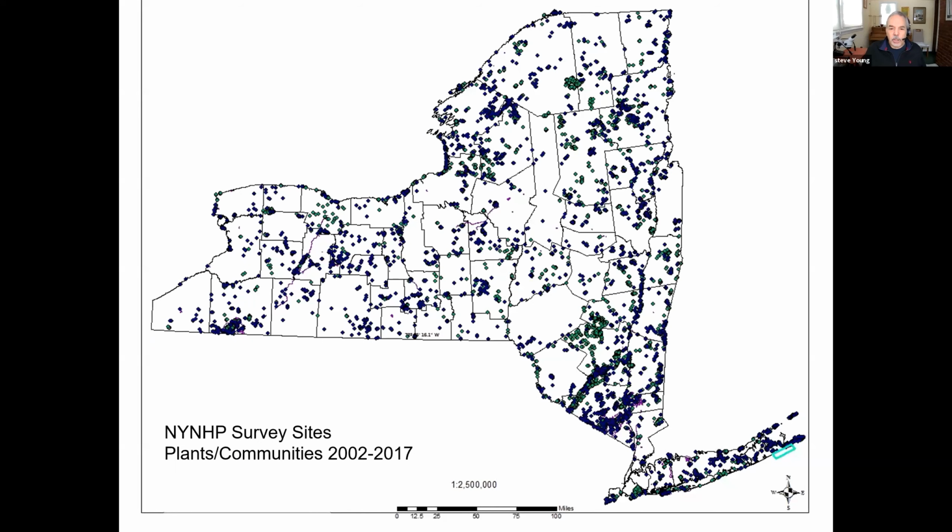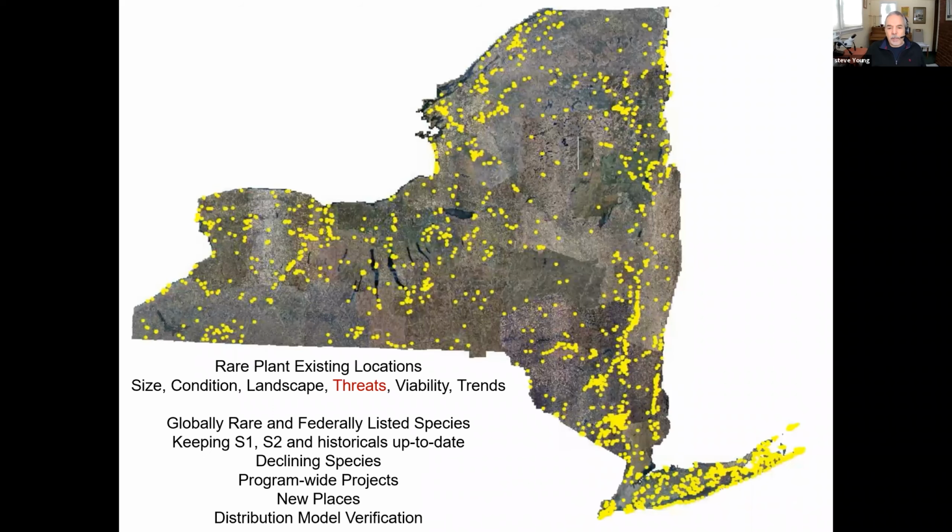Just to show you that we're surveying all over the state during the field season. These are our survey locations in a 15-year period from 2002 to 2017. So you can see where we've done surveys across New York. We do have a state parks program also. We have a botanist, Rich Ring, who focuses on state parks, and a community ecologist, Julie Lundgren, that focuses on the ecological communities of the state parks. So you see there are a lot of dots in state parks. And here's a map of the existing rare plant locations across New York.